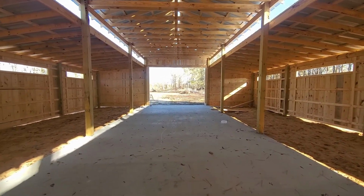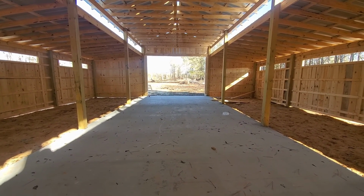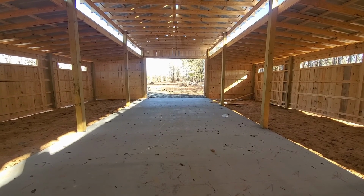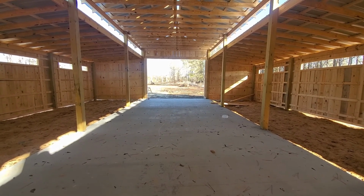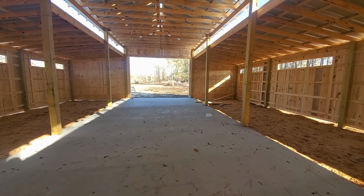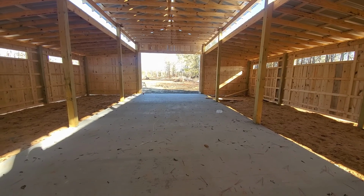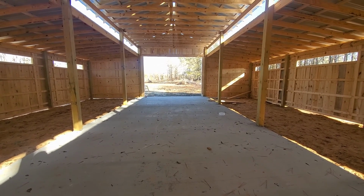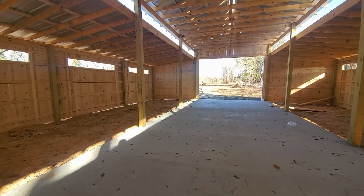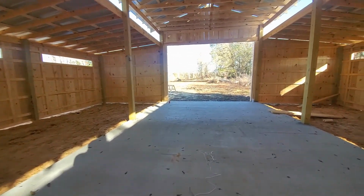Also, the concrete in the aisleway, you can't see it very well, but there's actually a little bit of a slope so that the concrete slopes to the middle. So if there's a broken water pipe or for whatever reason water gets on this floor, it's going to run to the middle and then out the end instead of out into each stall. So that's one little feature that we added.